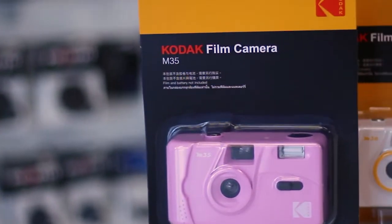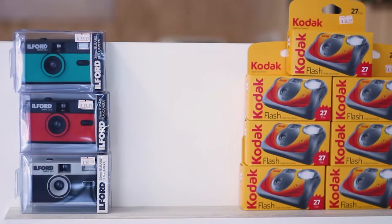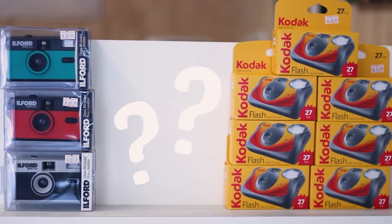Walk into any camera store and you'll be visually inundated with so many options they seem endless. However, the film market is missing something so simple that somehow doesn't yet exist. Let's talk about our options.